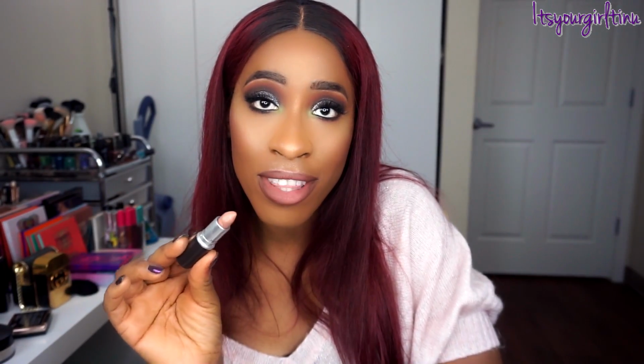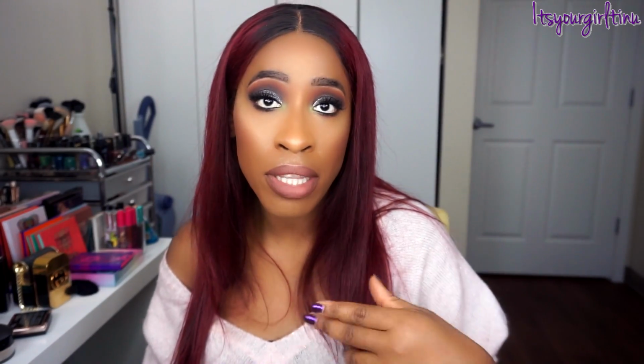If you're dark skin like me or even darker, I would suggest you get your hands on this. This is like the perfect nude. I can just slap on my matte chestnut and just dab it in the middle and I'm ready to go.